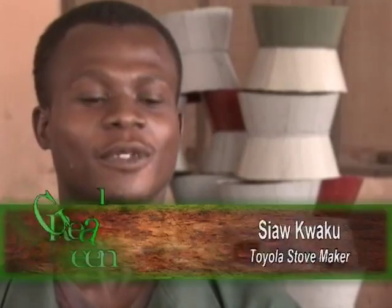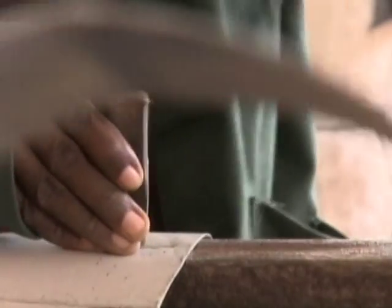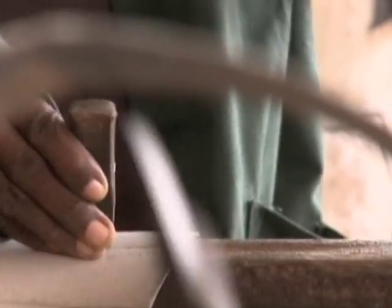He was trained for free by the company. In return, he has agreed to pass this training on to at least 2 more people. I have trained 25 people, and all of them now know how to make these stoves, and they are still producing them. I am always busy. There is always a demand for these stoves. I have lost count of the number of stoves that I have made.